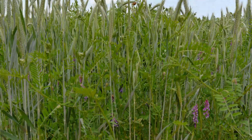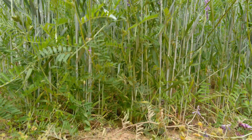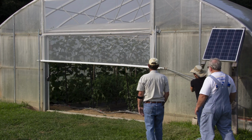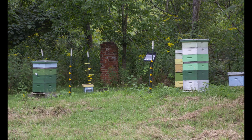We try to leave at least one field completely in cover crop each year, and we do a lot of seasonal cover cropping. In terms of other conservation practices, we have the high tunnels, which we're now rotating a lot with. We do a lot of pollinator habitat here.